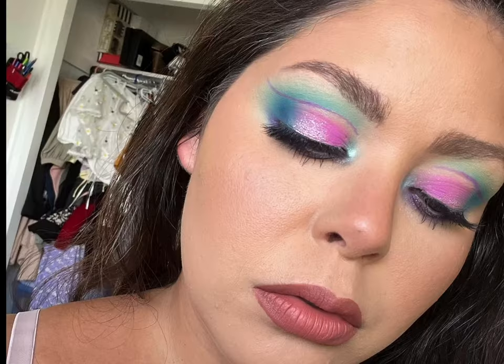Let's hop into this testing makeup I bought during the Sephora haul. Okay, so we're gonna test some new makeup. Some of this I got at the Sephora haul, some of it I did not. So let's just start doing it and applying it to my face.